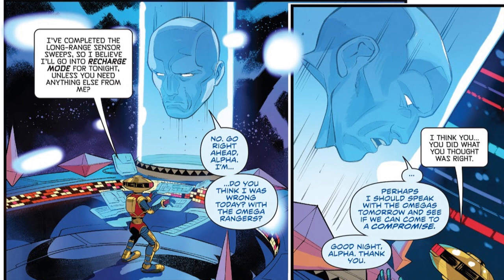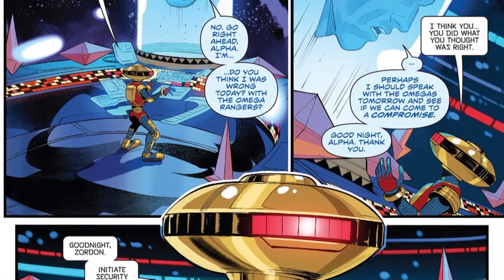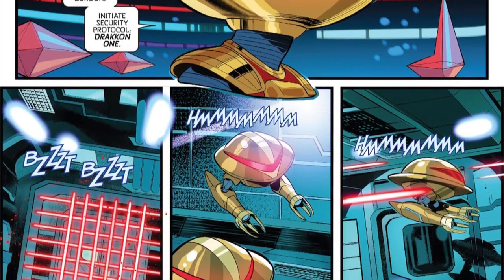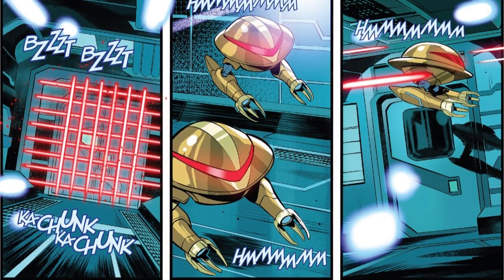At the command center, Alpha finishes his duties for the night. Zordon asks if Alpha thinks he did the right thing. Alpha believes so, and Zordon says that he'll invite the Omegas to come back the next day and try to find a compromise. Alpha goes to bed, for lack of a better term, activating the more intense security procedures, laser grids, flying drones, etc., etc.